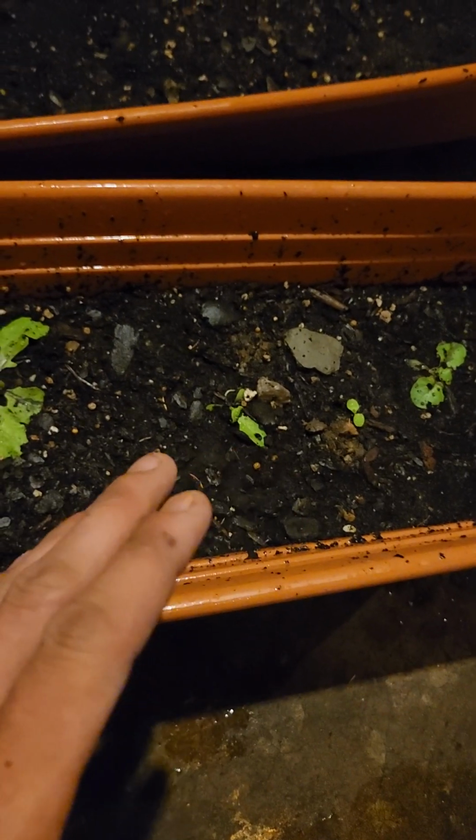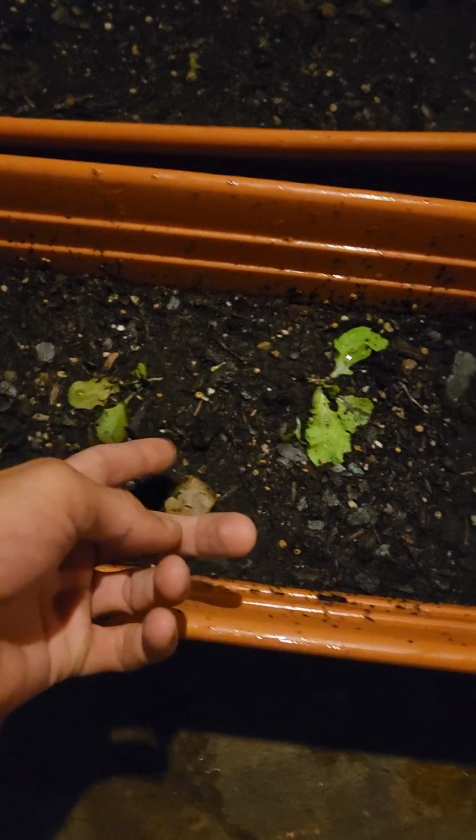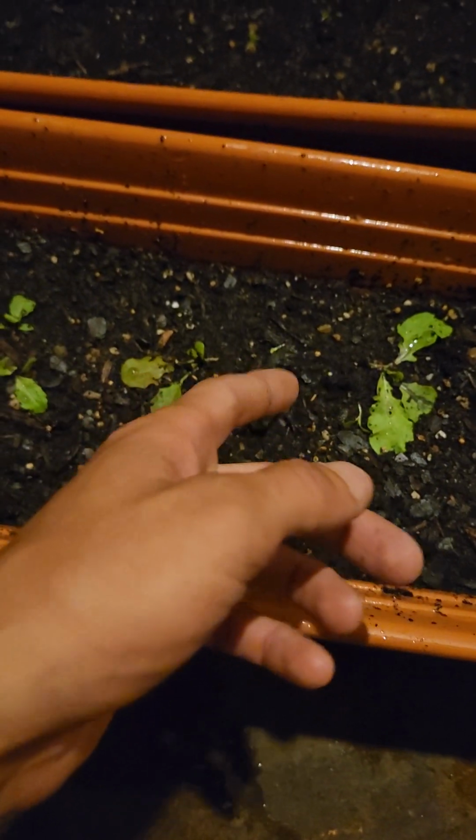But the point I was making with this lettuce is, don't touch it. I rushed and brought everything inside, and I'm not going to touch it. I'm not going to start trying to lift it up and get it to stand up. The only thing I'm going to do all night long, more focused on the lettuce, is put a fan on low, and that's it.